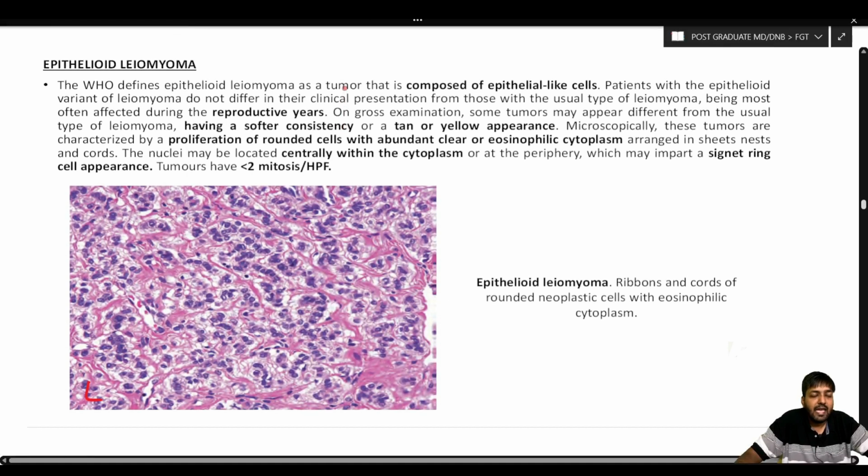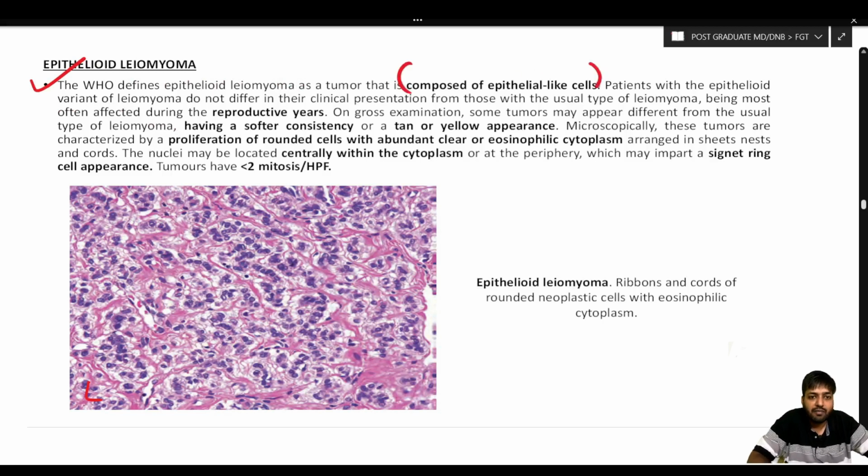Then we have the epithelioid variety of leiomyoma. The WHO defines this variety as a tumor which is composed of epithelial-like cells. The patients with the epithelioid variant of leiomyoma do not differ in their clinical manifestation from those of the usual variety of leiomyoma, being most often affected during the reproductive years. On gross examination, the tumor may appear different from the usual type of leiomyoma. They have a softer consistency and a tan or yellow appearance.